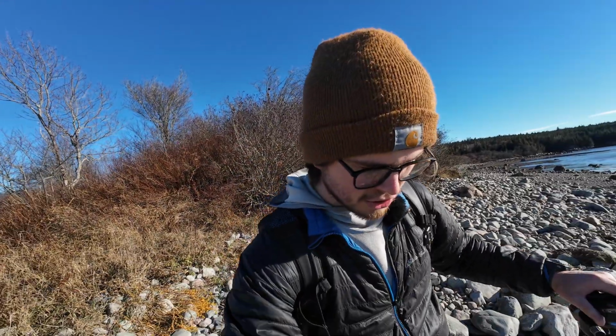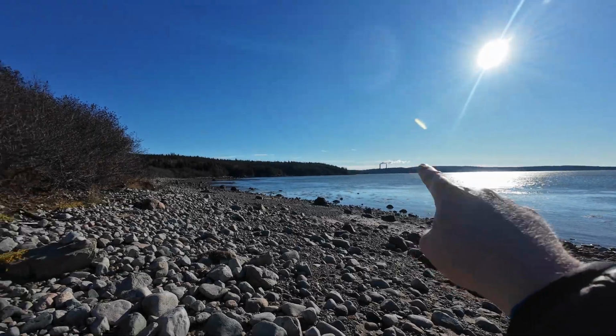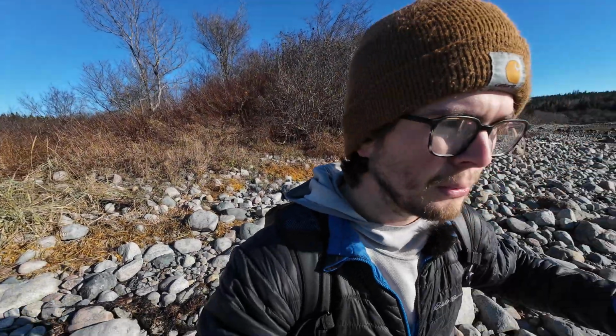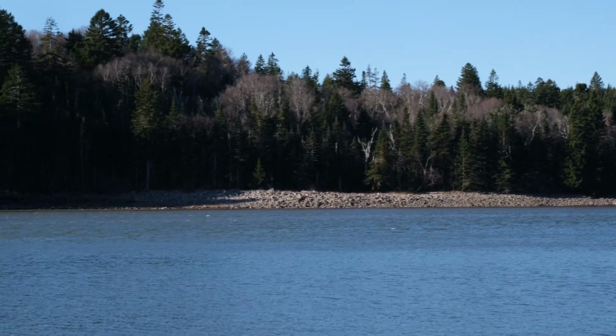It's not the most picturesque, beautiful beach, and I'd be lying if I said there wasn't a power generator over there, a huge one. But it's quite nice. We have lots of boulders for some foreground subjects. There's nice calm water, some trees. Oh, surely there's an image around here somewhere.